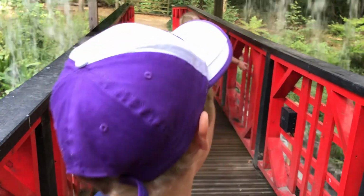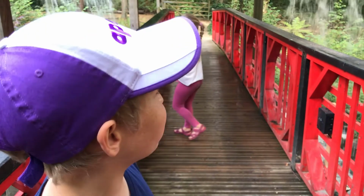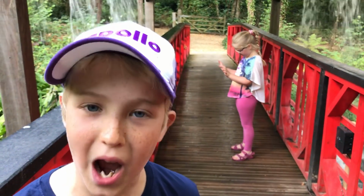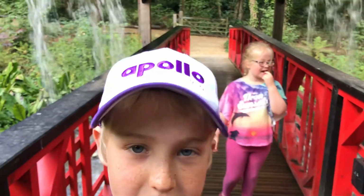We've come here to a lovely waterfall. I think it's really cool, and I'm shouting because it's so loud. I tried to touch it, but my arm isn't long enough, sadly. The cabin.